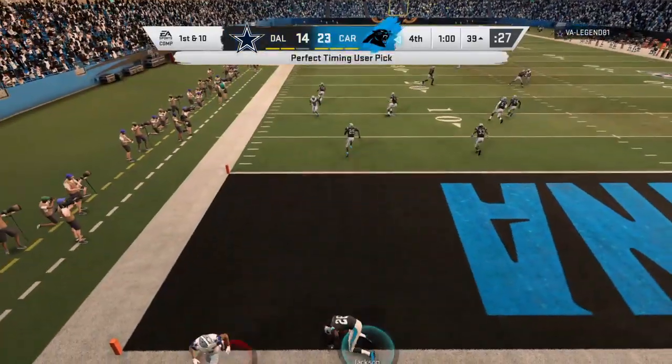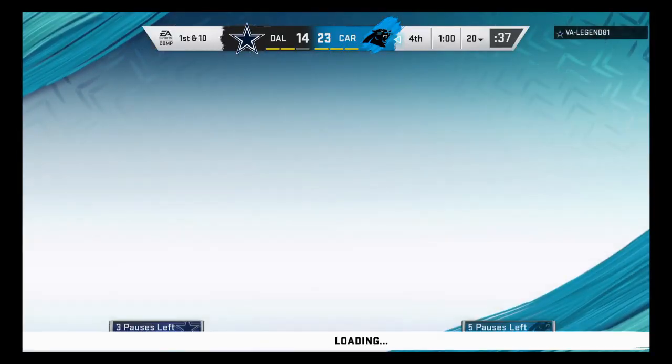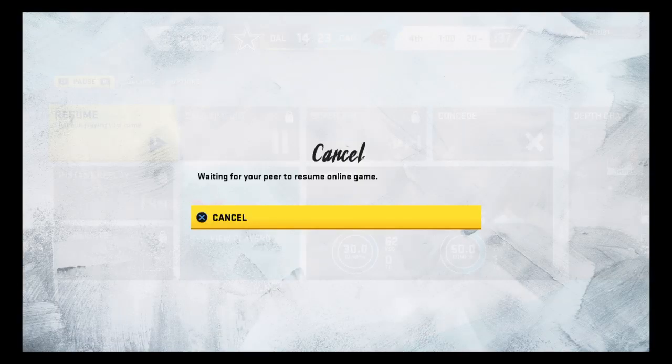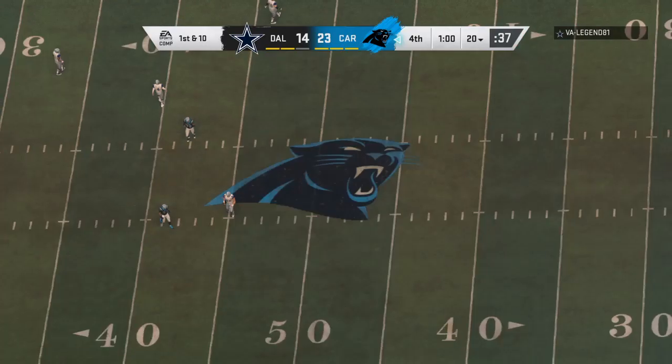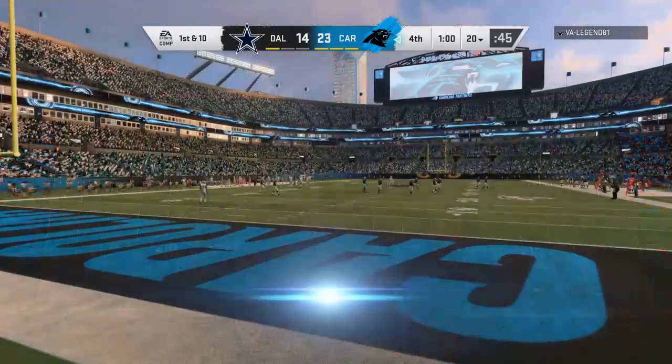And this is intercepted, and that should do it. Dante Jackson picks it. Obviously disappointing, but you had to go for broke here, down 2 scores. So that forced you to make some throws you definitely wouldn't want to make. And I think this interception is going to pretty much write an end to this one.